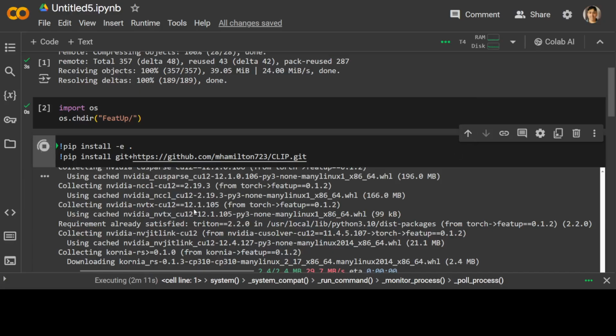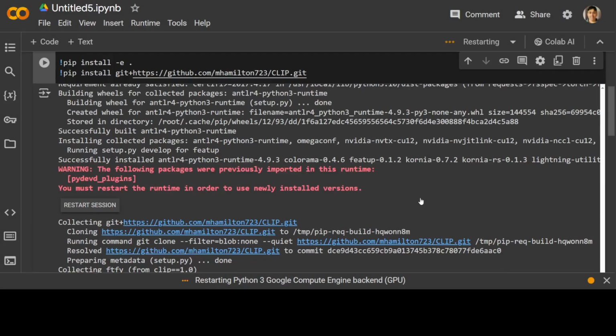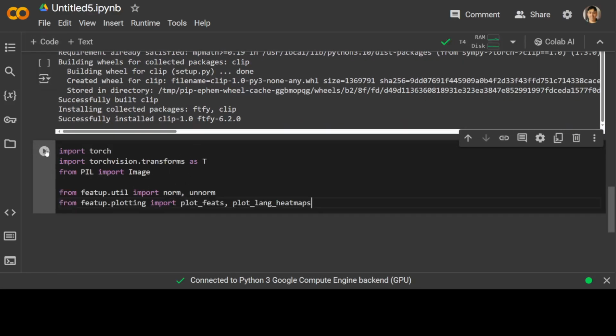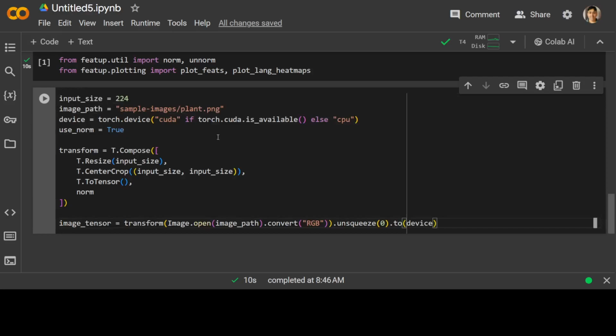So let's go here. It is still running, so let's wait for this one to finish. It took a fair bit of time, and you can just simply restart this session. That is done. Now let's import this stuff. I hope that they have installed below, but let's check. So let's wait for it to finish importing. That is done, and now let's give it the sample image. We are just taking a picture of a plant, and then we are composing it on transform.